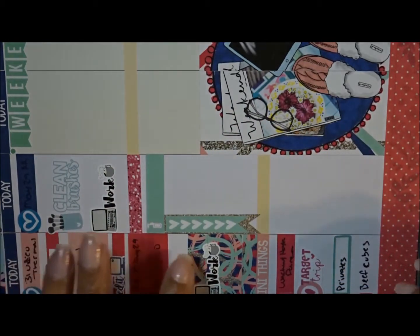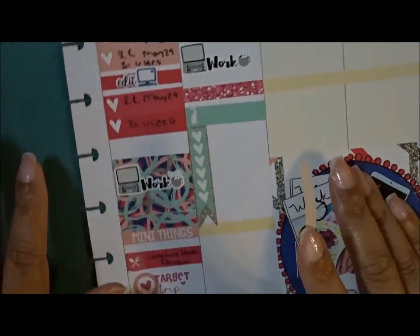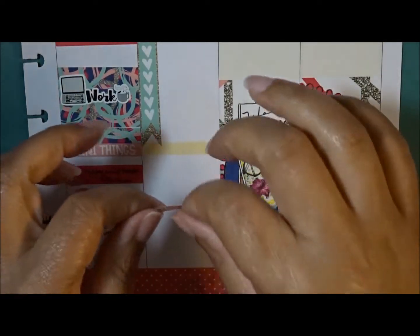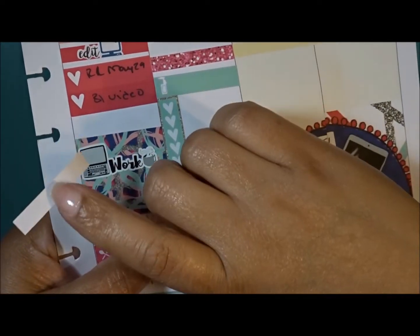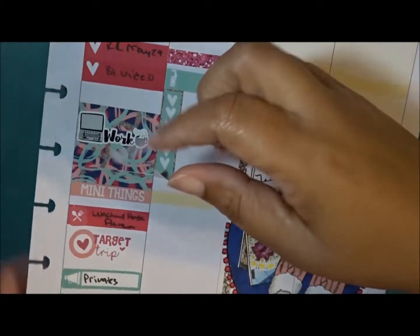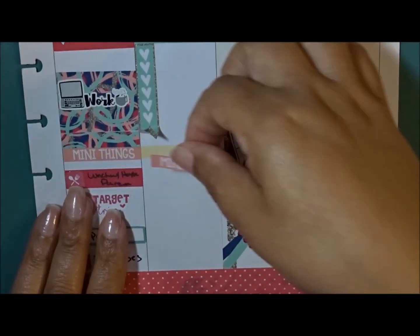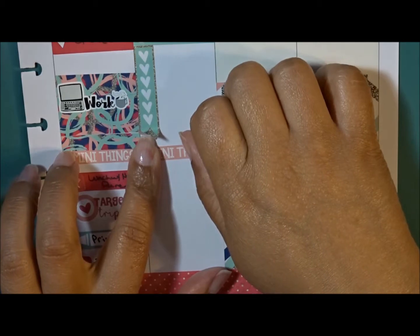And then let me put down my minis so I won't cover that up. So let me put that down real quick. My mini things, because I don't ever get to use these at all in any other spread. I don't. So I really want to take advantage of using these, like I said, because I want to get rid of this kit. All right.